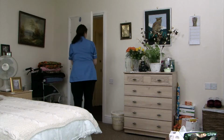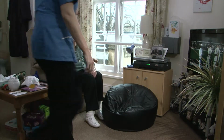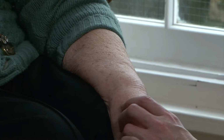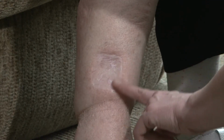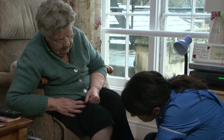In order to monitor an older person's skin effectively, they should ideally be assessed when they first enter a care home. That way you'll know what's normal for their skin. Then aim to assess skin as part of everyday care, noting the general condition and any changes. These changes include skin becoming drier, scaly or flaky, any itching, and any general changes in colour, shape or size.